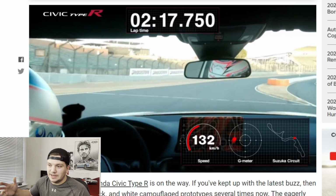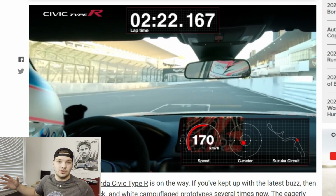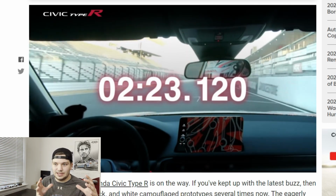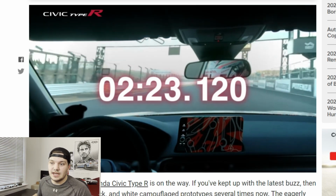And also, anyone who spent any amount of time playing Gran Turismo growing up knows that this is the full Suzuka Circuit, so it's not just the east half or the west half. And there it is. There's that record-setting hot lap time of 2 minutes and 23.12 seconds.